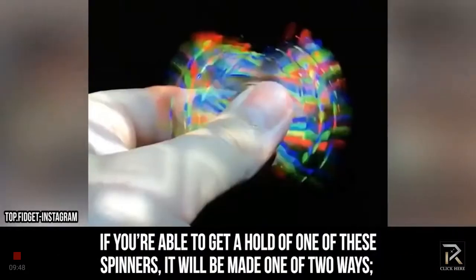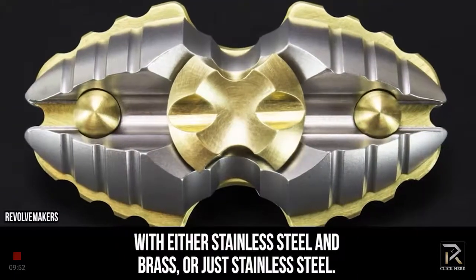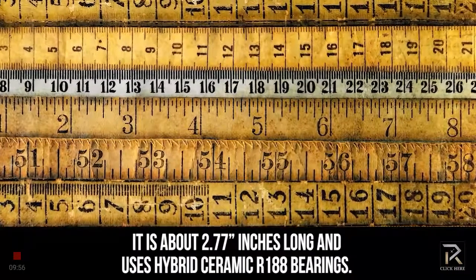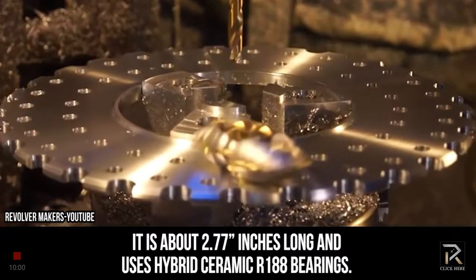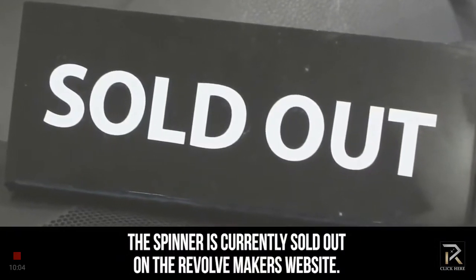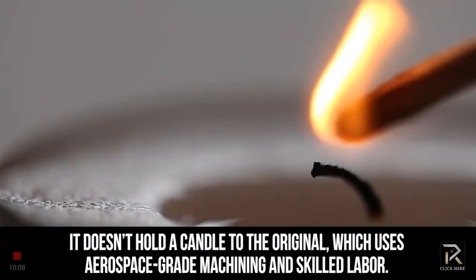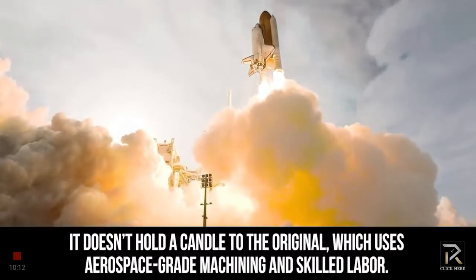If you're able to get a hold of one of these spinners, it will be made one of 2 ways, with either stainless steel and brass or just stainless steel. It is about 2.77 inches long and uses hybrid ceramic R188 bearings. The spinner is currently sold out on the Revolve Maker's website. While there have been plenty of cheap knockoffs copying this design, they don't hold a candle to the original, which uses aerospace-grade machining and skilled labor.